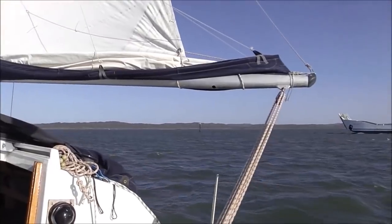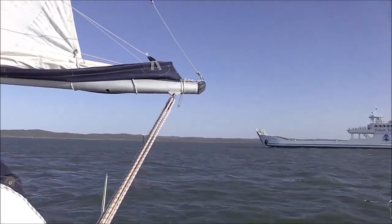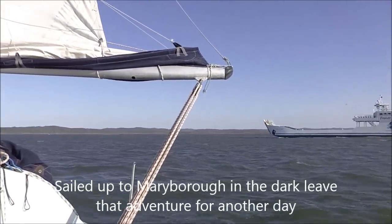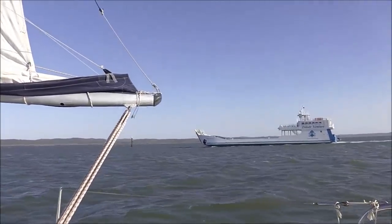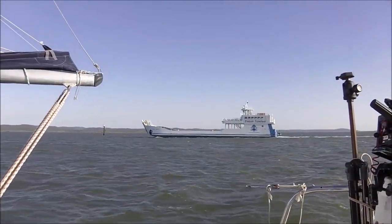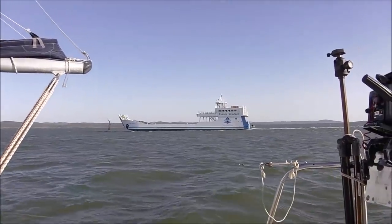Well, I'm out of the Mary River now, which I'm very grateful for. It's always a bit nervous when you're down to a meter of water, but now we're sailing and I'm heading off down the Sandy Straits south. Just going to jibe around this mark here and go on down to Ungawa.